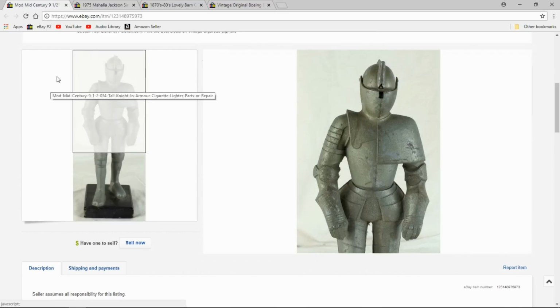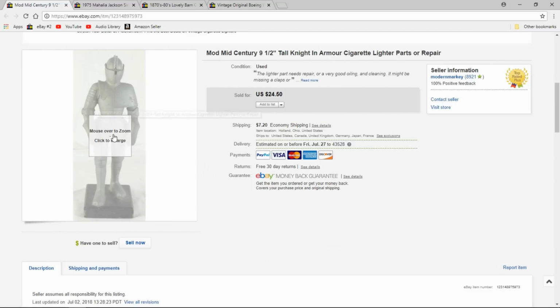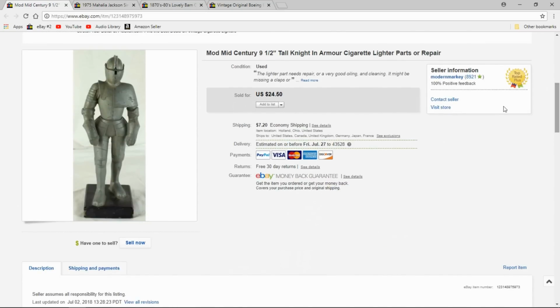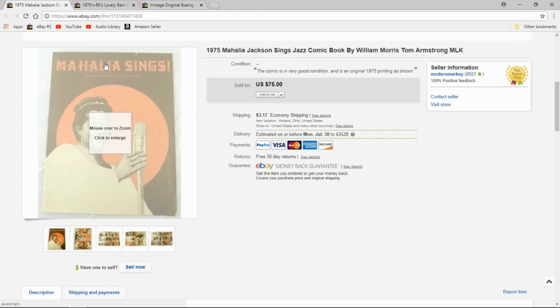And I showed this in a haul, I think. It's just for parts. I did take $24.50 out of it. I got $1 or something into it, just the way you see it. And this is one of the ones that I lost. The photos disappeared too, and I still sold it. So anyway, let's move on.